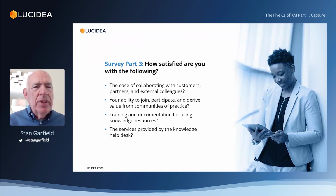The ease of collaborating with customers, partners, and external colleagues. Your ability to join, participate, and derive value from communities of practice. Most knowledge management programs include communities as part of them. And I've made the assertion that communities are essential parts of knowledge management. And if you have that in place, you can deliver powerful promise to people, but they have to be able to be aware of them. They have to be able to easily find communities to join. They have to be able to derive some benefit from them. You want to find out, is that really happening?